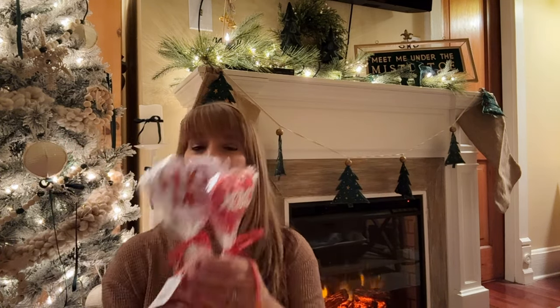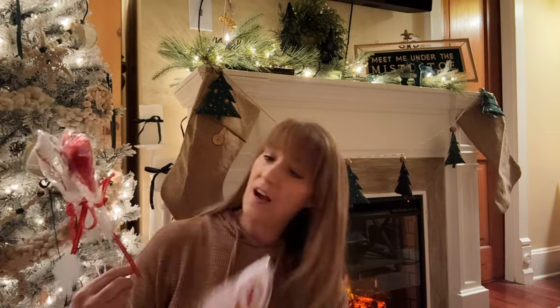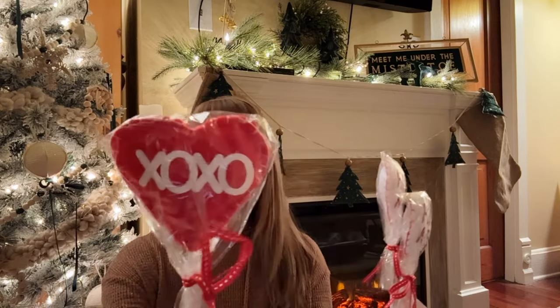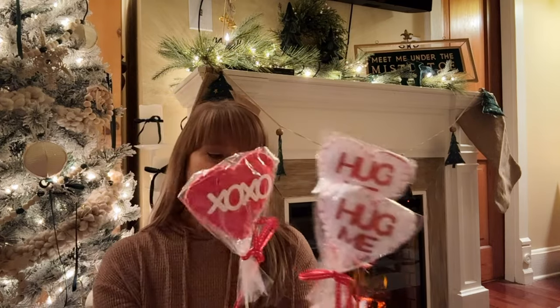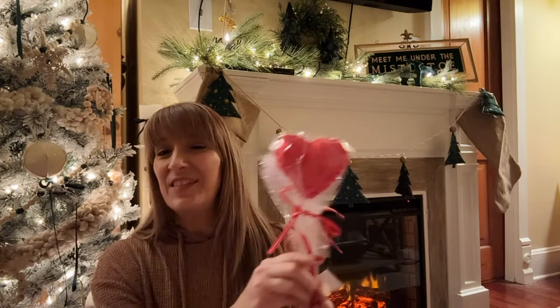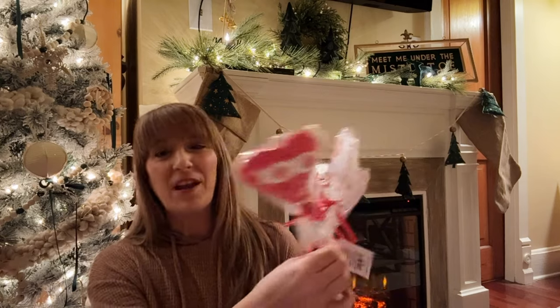So the next thing I got were these adorable little felt picks. I got two of these Hug Me ones, and then I got one of these that said XOXO, and I think I said this in the video. I plan on adding these in a little vase or adding them to an arrangement, so I thought these would be really cute just to incorporate throughout the room.